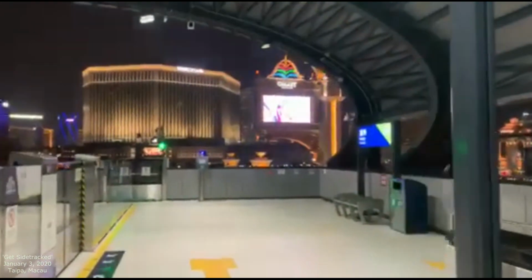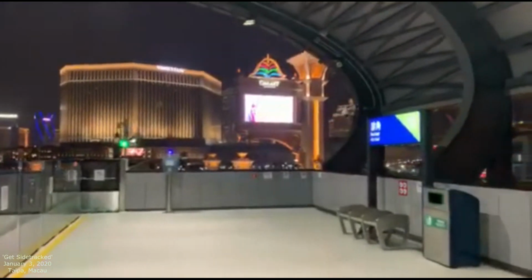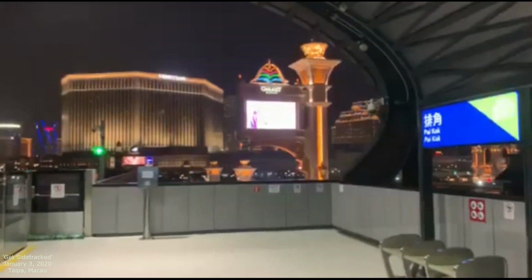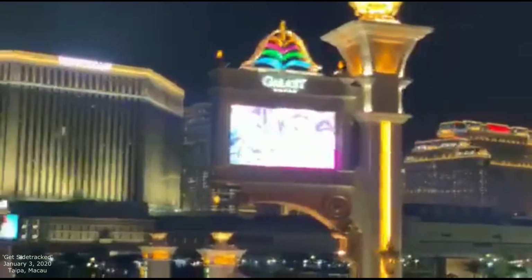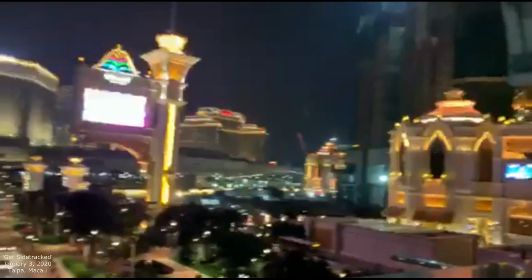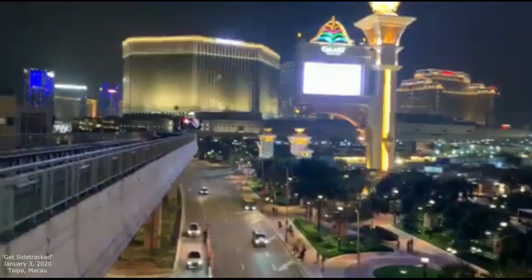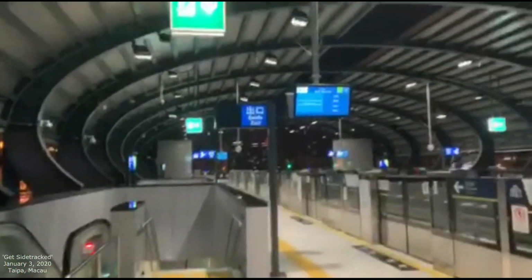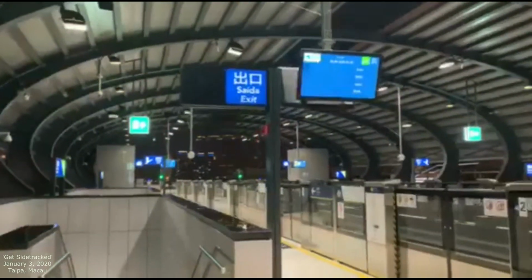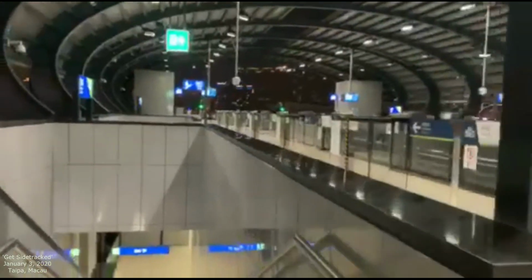And it's all up above too, so it's like, call that a monorail, I guess. So you're up above everything. Call it light rail is what they call it, but there you go. Some of the sights from up above. We're waiting on the other side, so what we're going to do is go down and go out the exit.